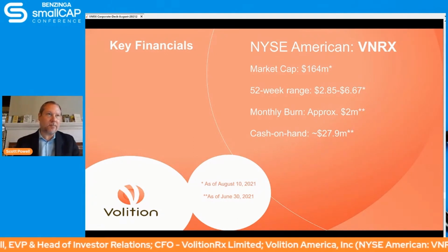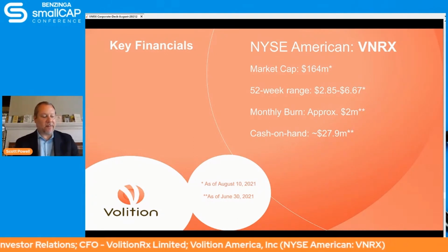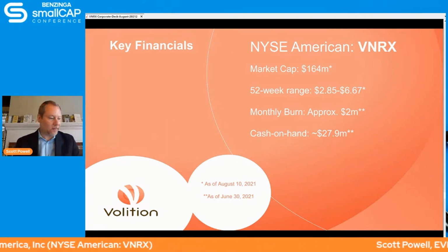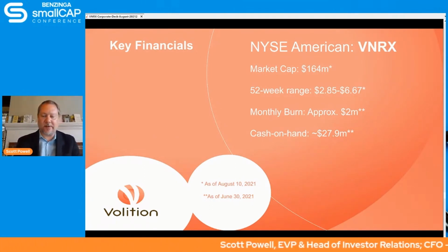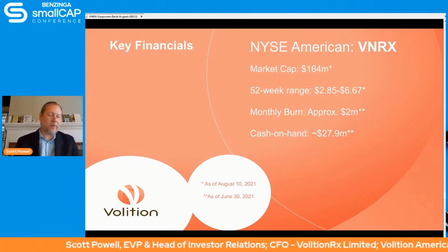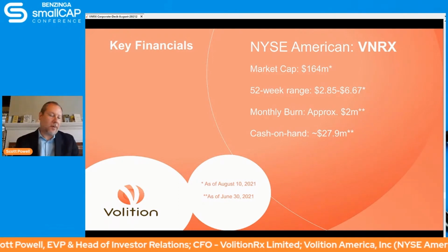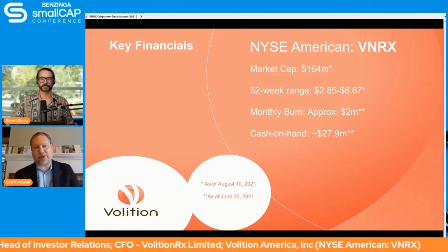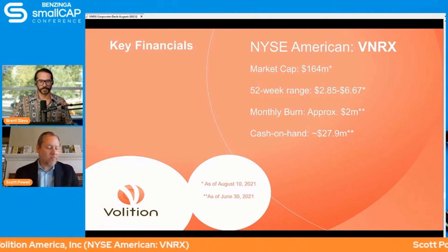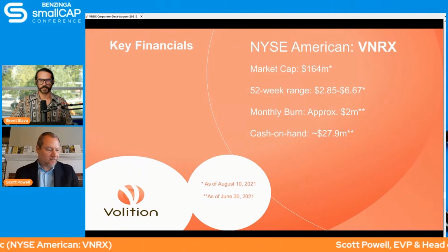We have Zacks, Aegis Capital, the Benchmark Company, Cantor Fitzgerald, and Maxim Group covering the company. About 50 million shares out basic, about 55 million fully diluted. Very clean cap table. We have no warrants, no convertible debt, no preferred, no equity lines, strong insider ownership. Insiders own about 17.5% of the shares. Institutions have about 33%. And that is the Volition VNRX story.